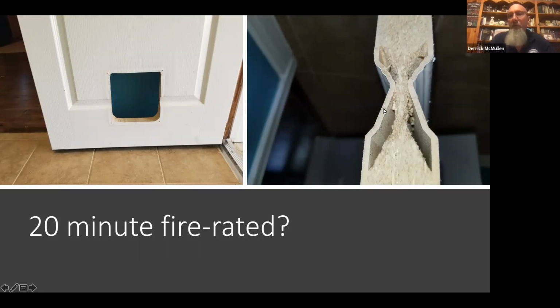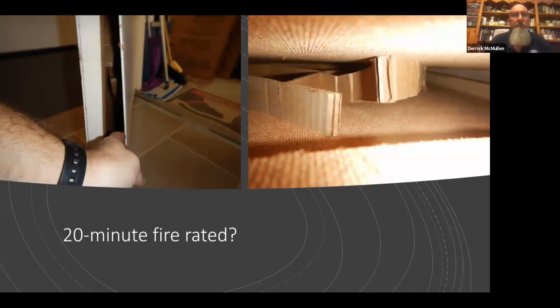This is some type of composite, not really a fiberglass, but a man-made product. Even if it was a flat surface door, I would not consider that a solid wood door. This one is certainly not. It's got cardboard inside. Now that's an older home. That's what we would see in those types of homes all the time. That will burn very quickly. And plus the door's damaged anyway, so it needs to be replaced.